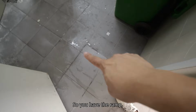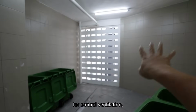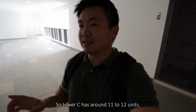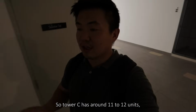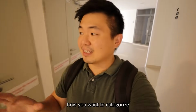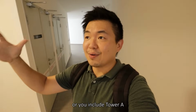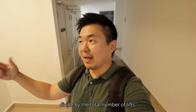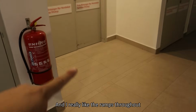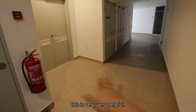So you have the ramp, you will have tong sampah, you will have vent blocks for natural ventilation, pipings. Nice. So Tower C has around 11 to 12 units. Tower B has 11 to 12 units. So I'm not too sure how you want to categorize these units as, like 24 divided by 6, or you include Tower A all together, divide by the total number of lifts. I'm not too sure. And I really like the ramps throughout all the transition spaces. Like when you move things, this is very helpful.